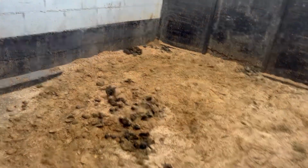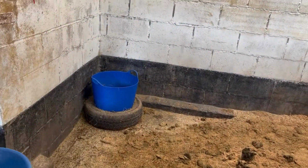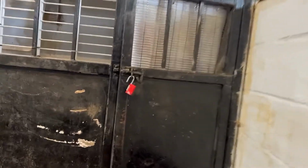He is a mucky bugger. And he hides it like a cat. Doesn't he, Marianne? He does. Again, tyre, water bucket, because he'll throw it around. Has a salt lick. This is his tack room.